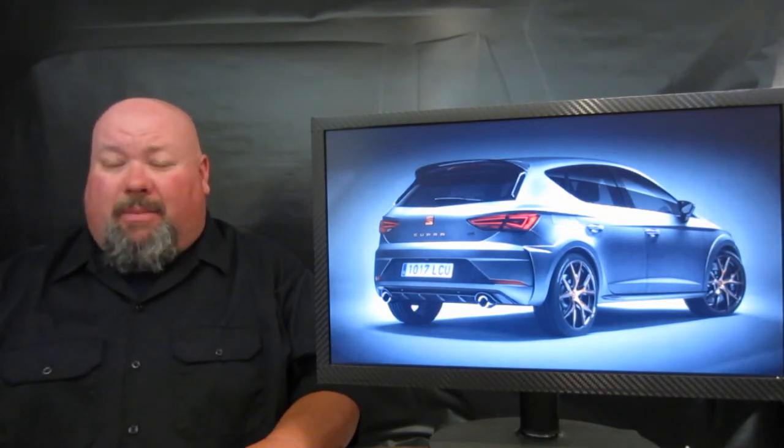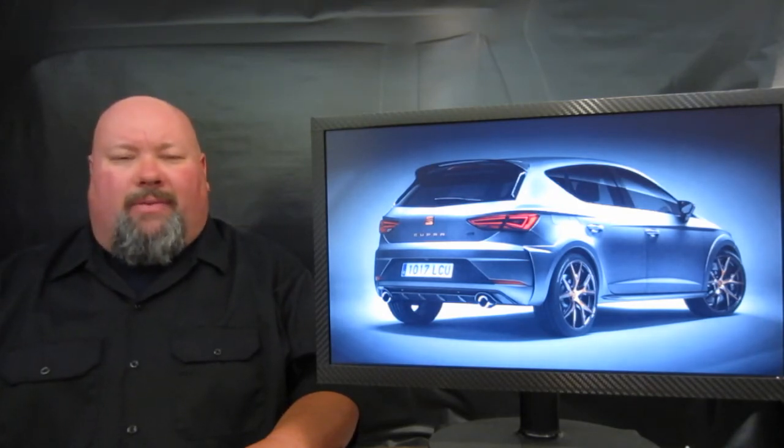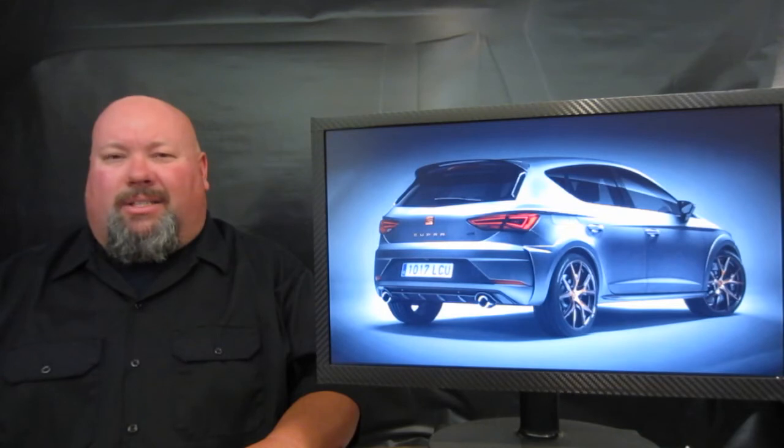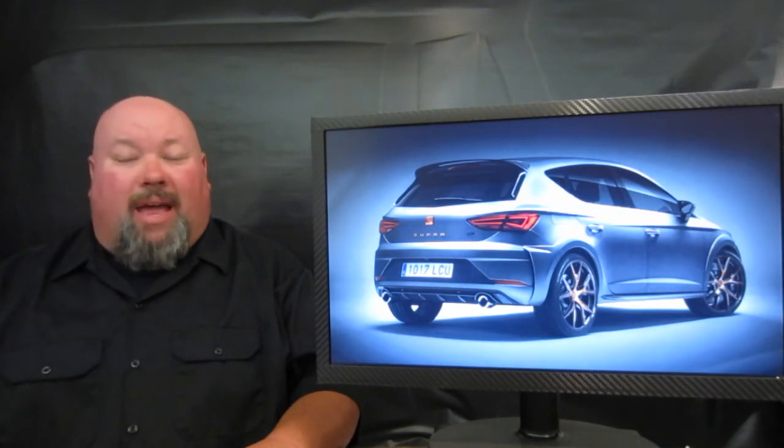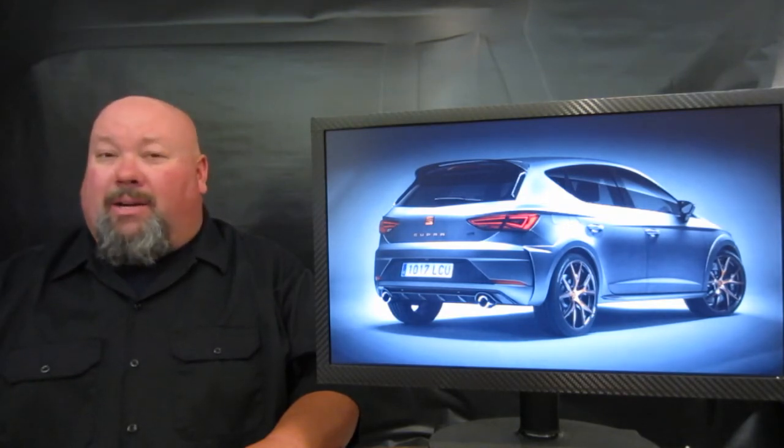Talking about this thing's going to be front-wheel drive with a possibility of an all-wheel drive option. We'll have to wait and see on those fronts. Anxiously awaiting to see what Seat may have up for this new Cupra brand as far as their performance arm inside of their company. A pretty cool piece of kit. Cannot wait to hear more about it come up at the Frankfurt Motor Show.